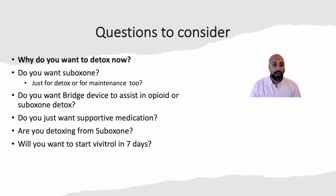The other question to consider is, are you looking to detox from Suboxone? The same supportive medications will be used, but maybe you'll consider using the bridge device as a means of reducing any discomfort you may have. And then early on, you need to decide if you want to try Vivitrol. This can be given on day 7 after opioid detox. This requires some ordering, and it takes some time to get, as it can be quite costly. But Vivitrol is a viable option that allows you a degree of freedom as you maintain your sobriety.